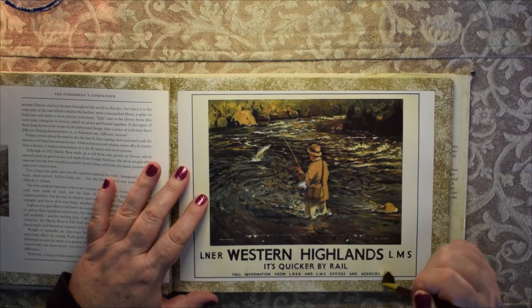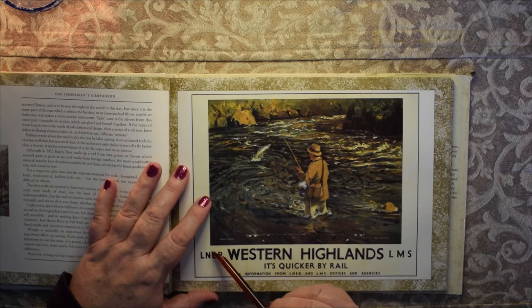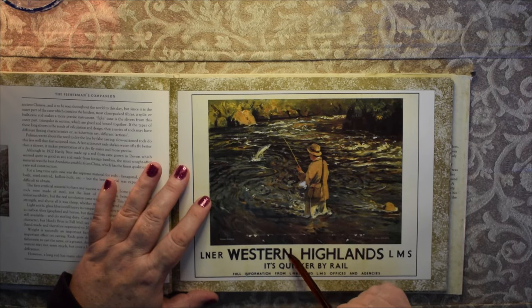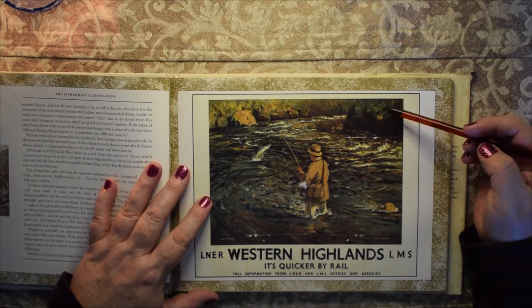Here is an advertisement. LNER. Western. It's quicker by rail. Full information from LNER and LMS offices and agencies.